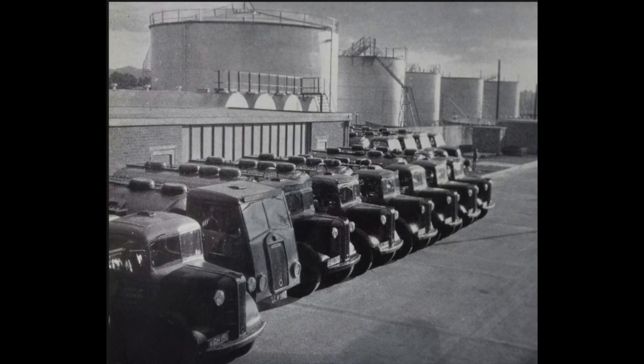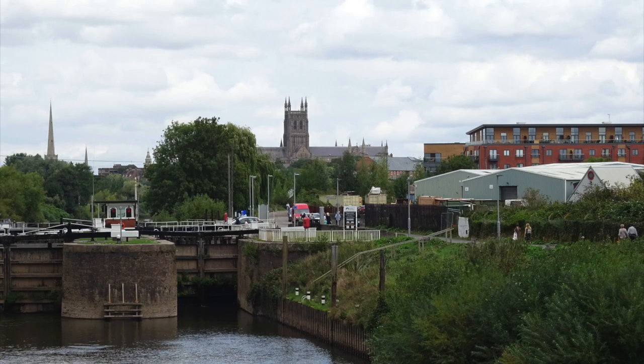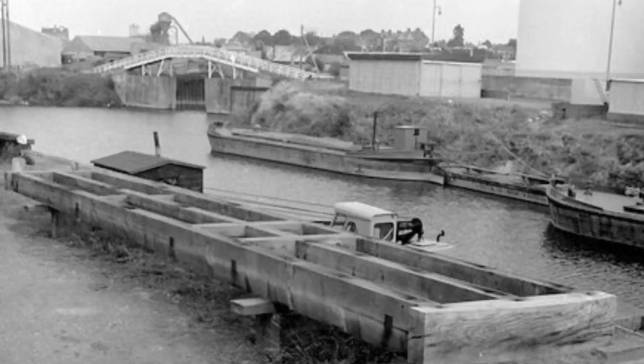The John Harker Company operated barges that were large, 140 feet long and 22 feet wide, the maximum size to fit into the Worcester lock, and were crewed by 4 men with the ability to carry 450 tons, well over 125,000 gallons.